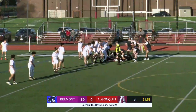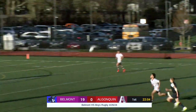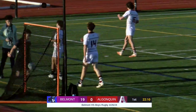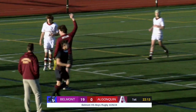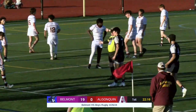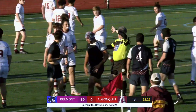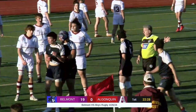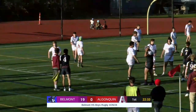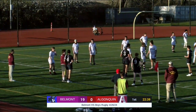Well played by Belmont. Crashing some forwards ahead. Well played, nice kick. Oh, which goes into touch. Good idea by Jack, seeing some space on the left side of the field. Sending a low kick rolling through, but Belmont unable to get there. And it'll be line out to Algonquin. Oh, no. Ref says that the Algonquin player touched the ball. So it'll be line out to Belmont here.